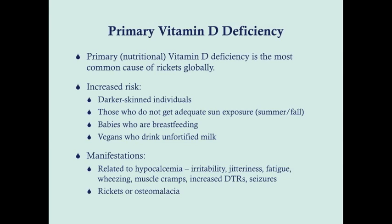Babies who are breastfeeding, there's not so much calcium in breast milk, it's important for babies who are breastfeeding to get supplemental calcium. And then vegans who drink unfortified milk, or vegetarians for that matter. Manifestations of primary vitamin D deficiency are primarily going to be related to hypocalcemia. And so the signs of hypocalcemia, remember, calcium is a stabilizer of cells, especially neurons.